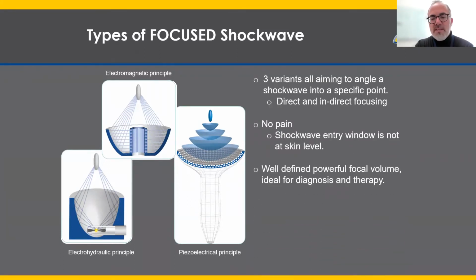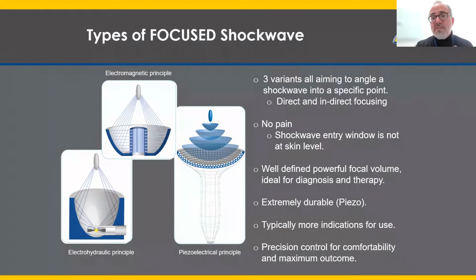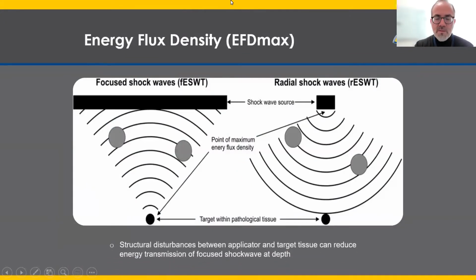mobilization. You know, all of these are using some form of a reflective or convergent point for that energy, and where that occurs is where we get the maximum treatment benefit. The other thing that is good about this is that because it is focused, it allows us to define the depth and much more precisely control where the convergence of that energy occurs. So if we consider the two types of generators, the focused shockwave, which is what we are referring to today.